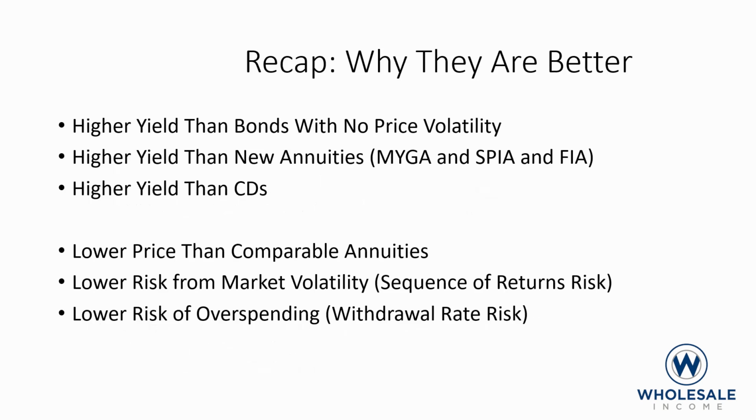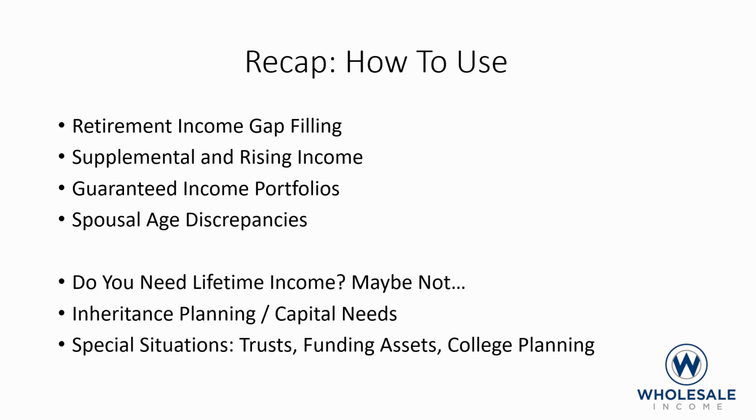Why do they buy them? Well, they're higher yield than bonds, higher yield than new annuities, higher yield than CDs, lower price, lower risk of market volatility and withdrawal rate, and they insulate you from sequence of returns risk, among many other benefits.